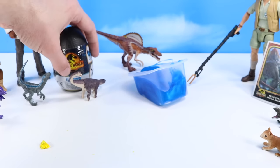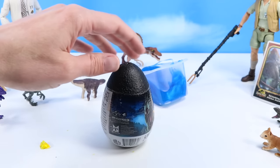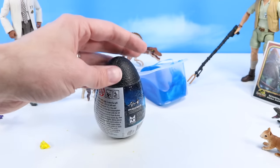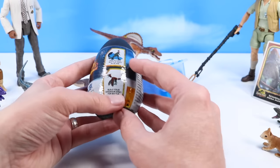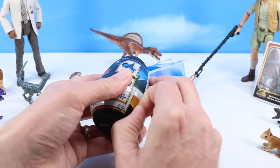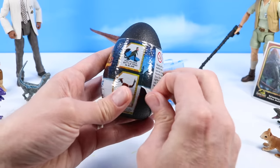Let's go classic real quick with the Dominion's Captivz egg. I had one leftover available. It has been sitting quietly on a shelf these last few months, trying to find more Captivz, just waiting for that day I would open more. So I kind of just held on to it. This is Dominion, so you'll have Dominion themed dinosaurs. We've got to build your Pyroraptor there.